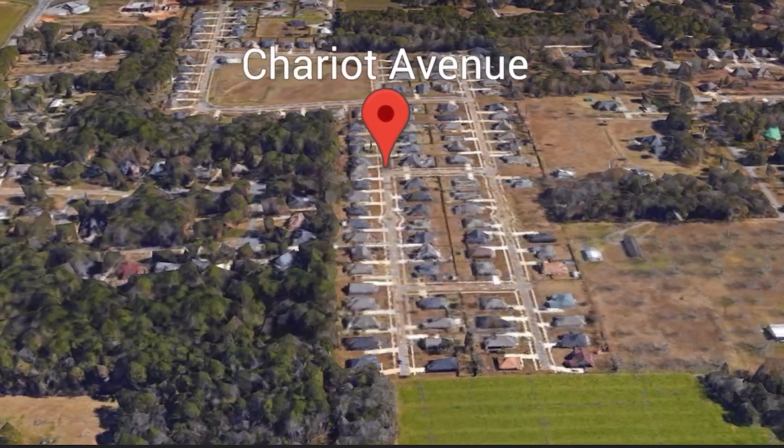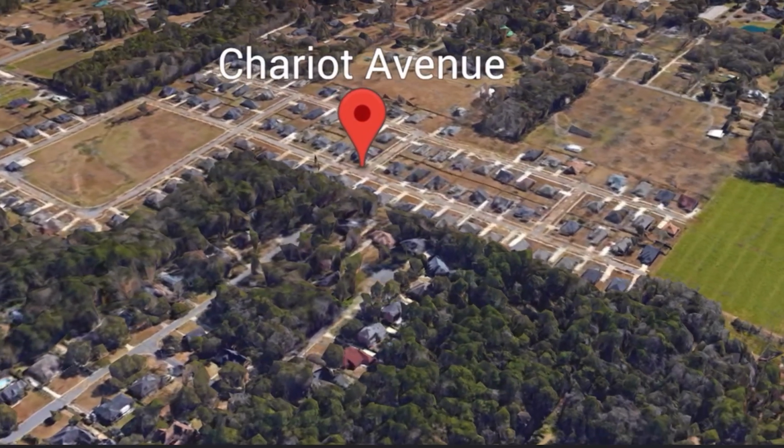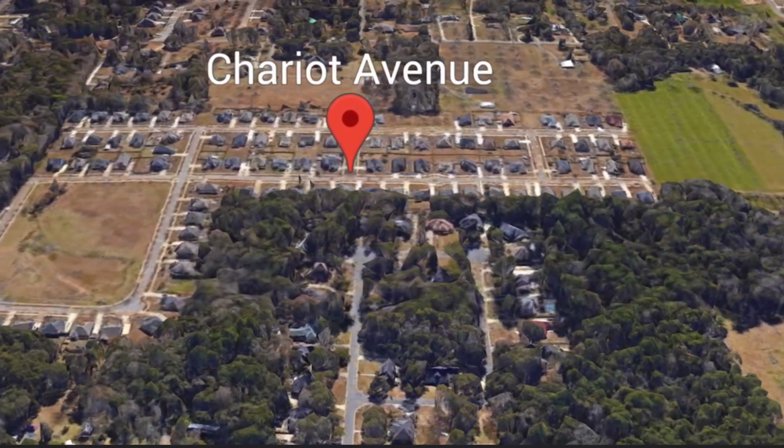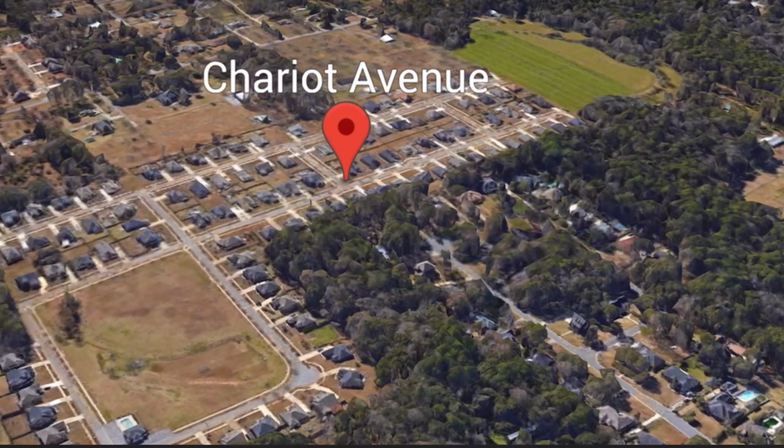All right, so let's talk about Hollowbrook. There are approximately 100 homes in this neighborhood. I did a rough count, so do not hold me to the number. It is somewhere around 100 to 110 homes. That gives you an idea.